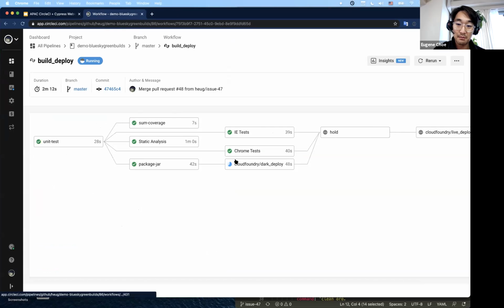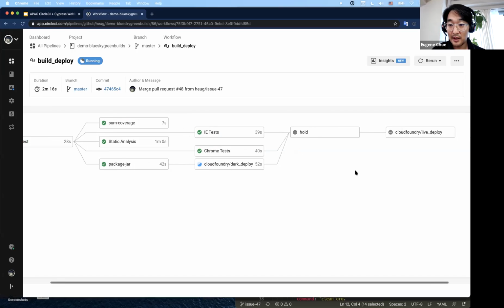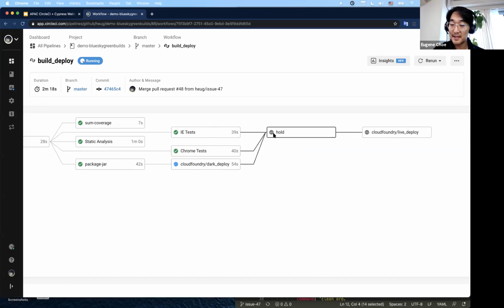Once this packaging job is completed, it's going to ship this off to a dark deploy environment, at which point there's a manual hold placed on that job. This is a blue-green deployment, so before I put in the green environment, the production environment, myself, an engineering manager, or the QA team can go around, poke around that dark deploy, and then release it into a production environment if it all looks good.